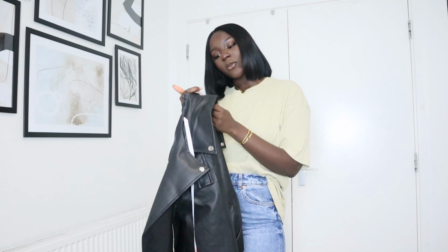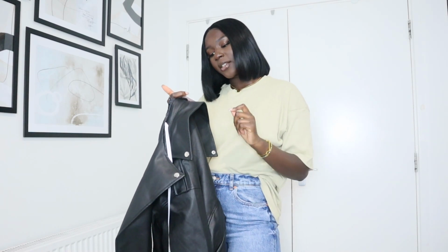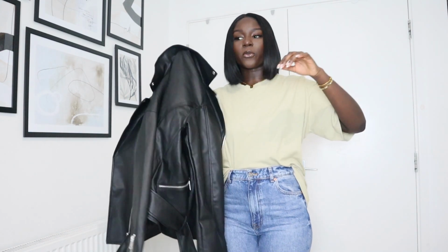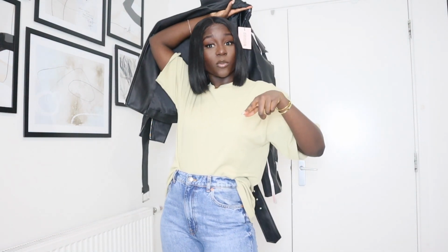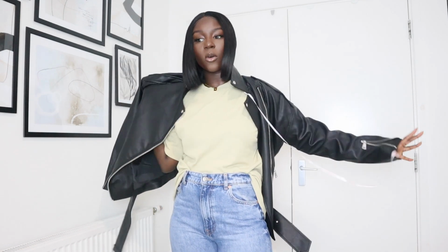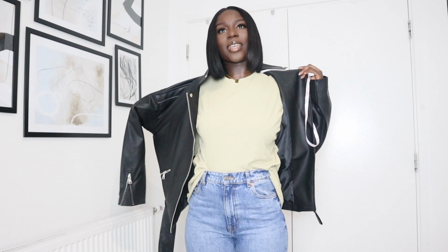So the first item I've got for you is the boyfriend belted faux leather biker jacket, and I picked mine up in a size 12. Now for the most part, everything will be linked down below guys, by the way. For the most part, I think I picked a lot of these coats up in a size 12. And that's typically because I like to make sure I've got room in my coats and jackets.